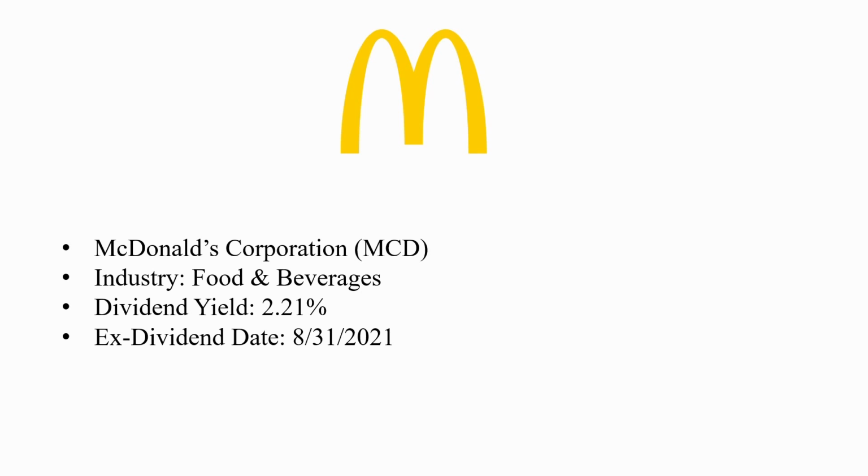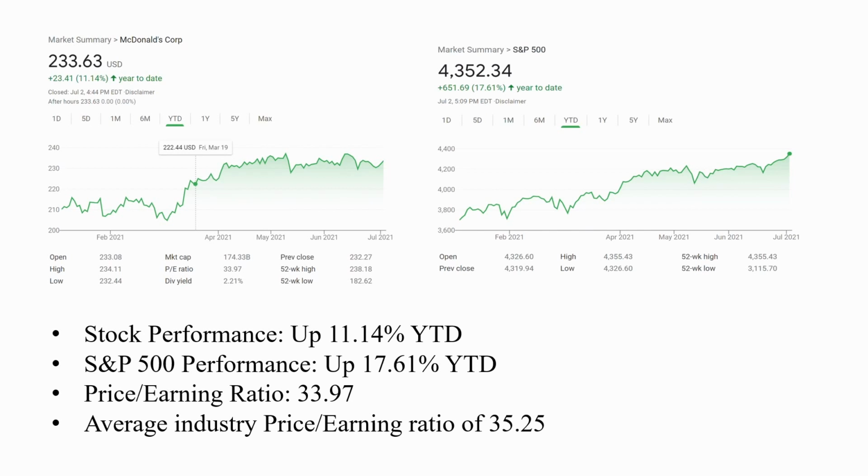However, McDonald's is the best known fast food company, and with 12,000 locations, many of which have drive-thrus, McDonald's navigated its way through the COVID pandemic recently well. For the year, McDonald's is up 11.14% and has been trading mostly within a $10 range within the last 3 months. As we exit out of the COVID pandemic, indoor dining will pick up, which should further improve McDonald's top and bottom lines, which will therefore lead to better stock performance.